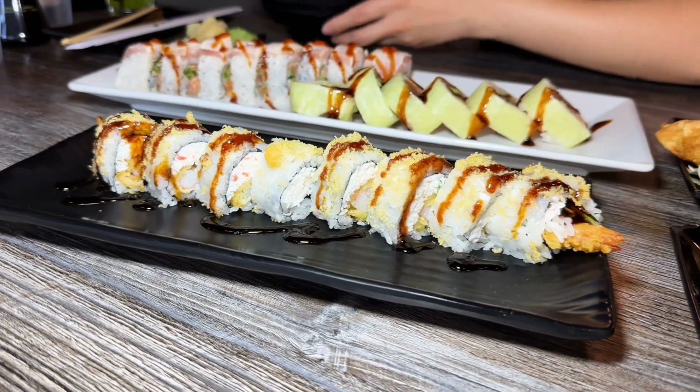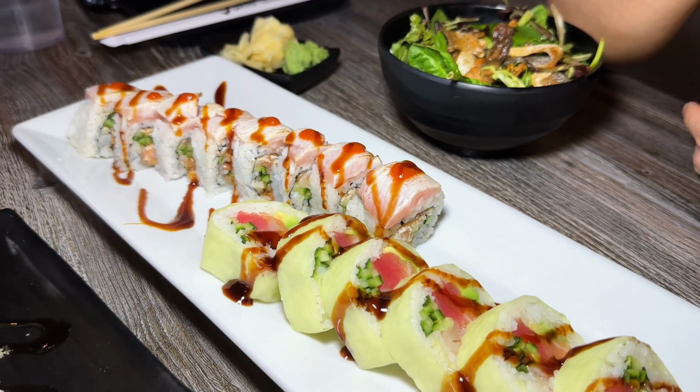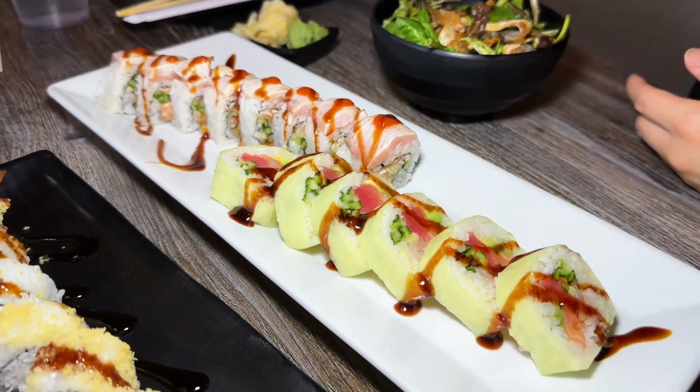There's actually more food per portion as well. Similar to that crunchy roll we had earlier, this is basically the same thing as the shrimp tempura roll, except you get the entire roll this time. Here we have the hamachi lover roll and the sunflower roll. Look at how beautiful it is.